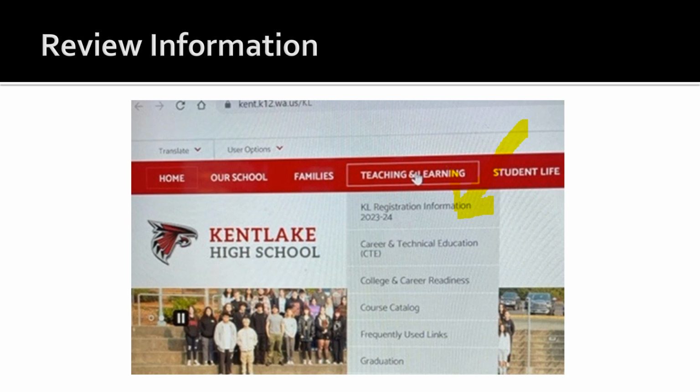If you log on to the Kent Lake High School website, you'll see right up here at the top where we have the arrow, teaching and learning. Pull that window down and you can page down to the course catalog, which is 4 spots down. When you click on the course catalog, that pulls up that window I just showed you, and you can put in the course number or code, and it will pull up the courses and give you a full description. Please be sure you're reading exactly what the classes are that you're registering for, because sometimes the title isn't always clear about what the content or what you'll be learning is about.